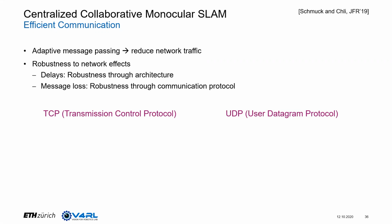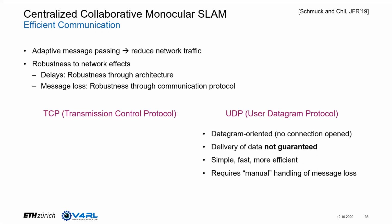There are two communication protocols. I don't want to explain them in depth. The point is there's the UDP protocol, which is very fast, but it doesn't guarantee that our data arrives. And we have the TCP protocol, which is a bit slower, but it takes care that all the data that we send arrives. We have experimented with both, but in the end, we decided to go with the TCP protocol for our collaborative SLAM systems. It's slower than UDP, but still fast enough. We don't have issues here. And of course, since we are assuming that we send the measurements from the keyframes only once, we need to make sure that the data arrives at the other side. So this is the protocol of choice for us, and we have addressed message loss here.